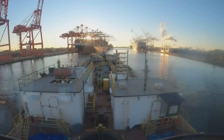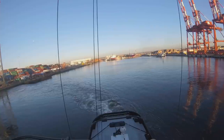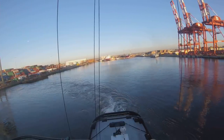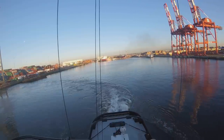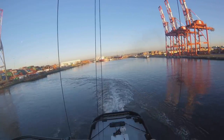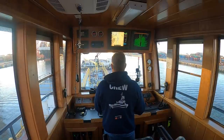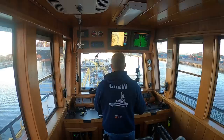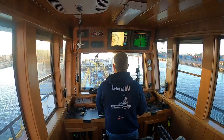All right, so we're almost through the turn. I'm going to straighten out my rudder and start applying power. I'm not giving any counter rudder because if I calculated my turn right, it worked out perfectly. I was able to start applying power and have the barge straighten out right when we're in the middle of the channel. So every once in a while I get lucky.